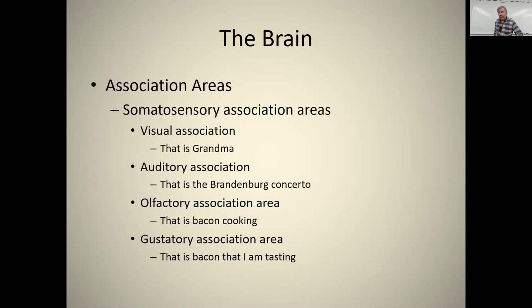So the association areas identify the particular sensory input. The image of your grandmother is processed by the primary area, and then that sends what are called association fibers to the visual association area, and that identifies it: oh, that's grandma. Or auditory association: you process the sound, and then association tells you, oh, it's a Brandenburg concerto, you've heard this before. Olfactory, that's bacon cooking. Or gustatory, that's bacon that I'm tasting. So the primary information is processed, and it's sent to the association area to identify it, and also to say how important it is. Right?